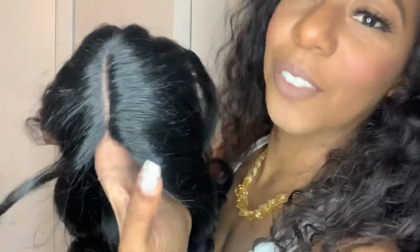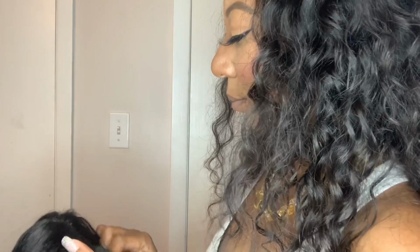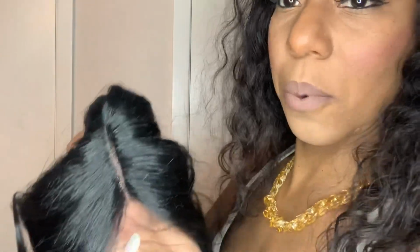Okay, y'all, so this is the parting. It goes back, it looks like 3 inches of parting space here. It is soft lace. You know, when synthetic wigs say soft lace, I'd be like, never mind. I got a synthetic wig one time, it said Swiss lace, and that was the hardest Swiss lace I have ever tried. But anyway, it's soft lace on here.